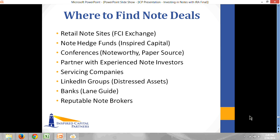We will also work with hedge funds. Hedge funds, typically their business is all about buying these notes and then selling them off. And in fact, that's what Inspire Capital Fund, the group that we work with, does. We will buy large pools of notes, and then we'll sell them off ones and twos to smaller investors that are looking to just work with a couple of them versus buy in bulk.